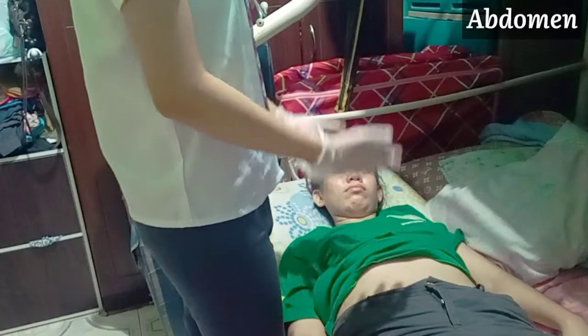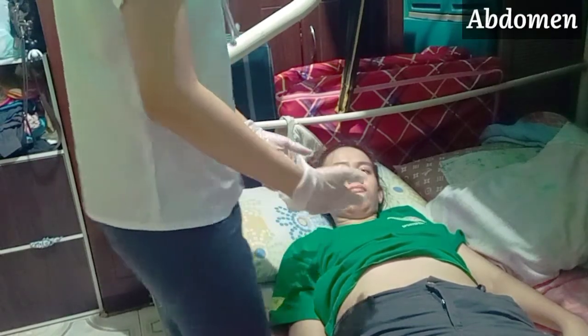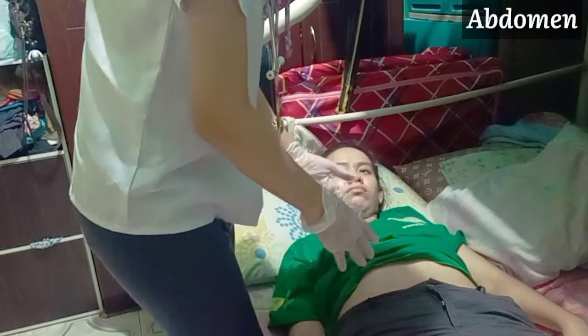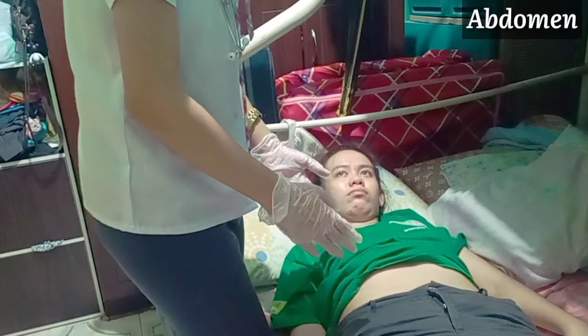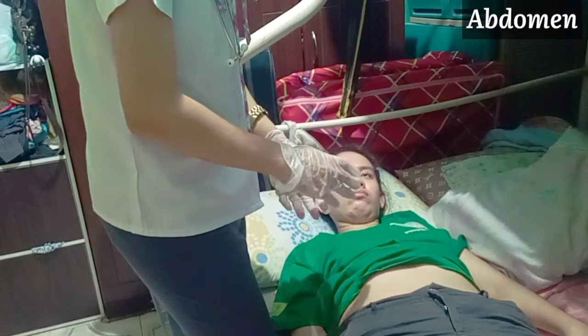I will now be inspecting the color of the skin. It is normal racial tone, no blemished skin. There is no appearance of silvery white striae or surgical scars found on the abdomen of the client. It is a little bit convex in appearance. It is symmetrical in contour. There is no evidence of enlargement of the liver or spleen.